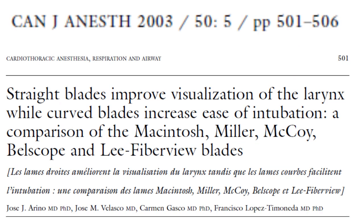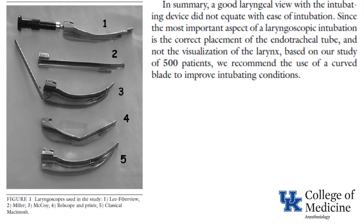This is one of the studies that I remember which compare straight blades to curved blades, and as you look at the list of names of blades, they start becoming completely unrecognizable. At least the McCoy, Bellscope, and Lee FiberView blades are not ones that I've ever seen or used. Yet nonetheless, the authors conclude in the end that a curved blade is best used to improve intubating conditions.